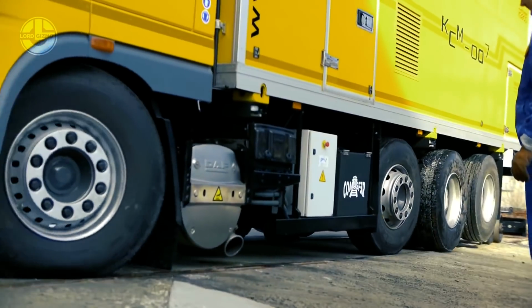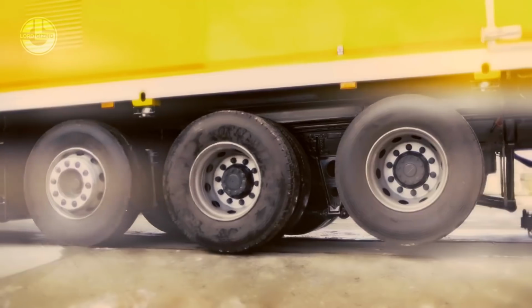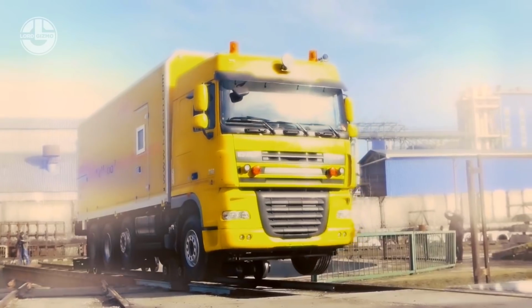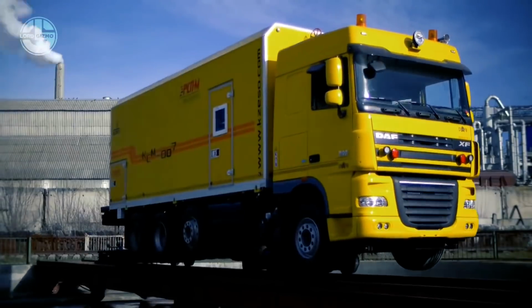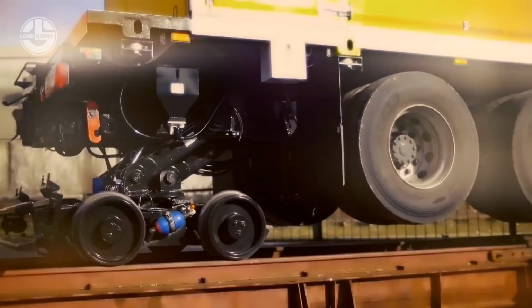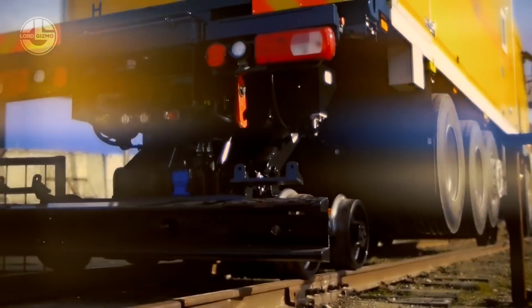It has a dual undercarriage system that enables it to run on both road and railway tracks. The vehicle carries a welding unit that joins 2 rails by a process known as flash butt welding. Overall, the vehicle concept looks simple, but it saves both time and money.